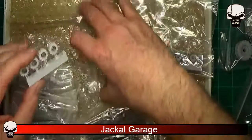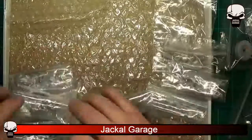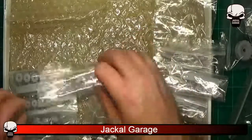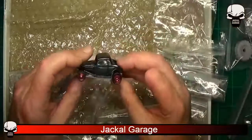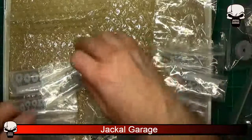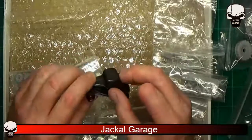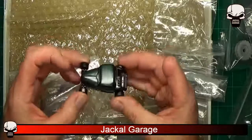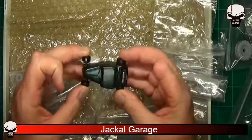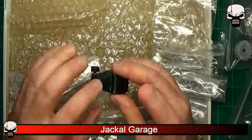Just a cool little feature, and it's another extra set. It will be able to be used for tonight, though, because we're going to be working on this coupe. I want to add some of these wheels to it, because on this car I'm using all 3D printed parts. This is going to be one of the cars I give to IOG, Imperial Outpost Gaming, and I wanted to showcase a lot of the 3D printed parts.